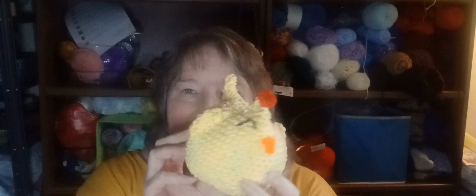Cinnamon Stitches has a video for, well, she calls it her little red bird. First she made a chicken, then she made a red one, calling it her little red bird. Well, I had Sunshine Yellow yarn from my Mystery Yarn Challenge 524 just sitting there calling to me. So I made Cinnamon Stitches' chicken.